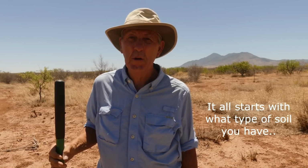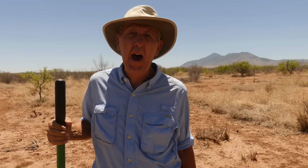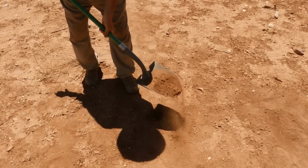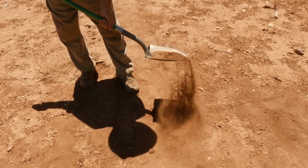So as you can expect, folks, the soil here is really dry for most of the year, except for during monsoons. And even during monsoons, this powder-like dry soil just absorbs the water so quickly. So it's tough if you're a tree or a shrub to actually make it here. About the first foot of soil here is this super powdered clay.